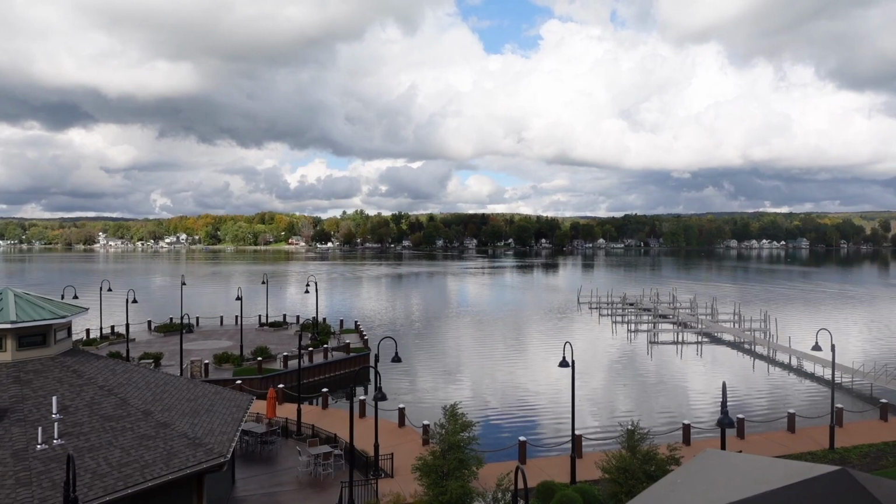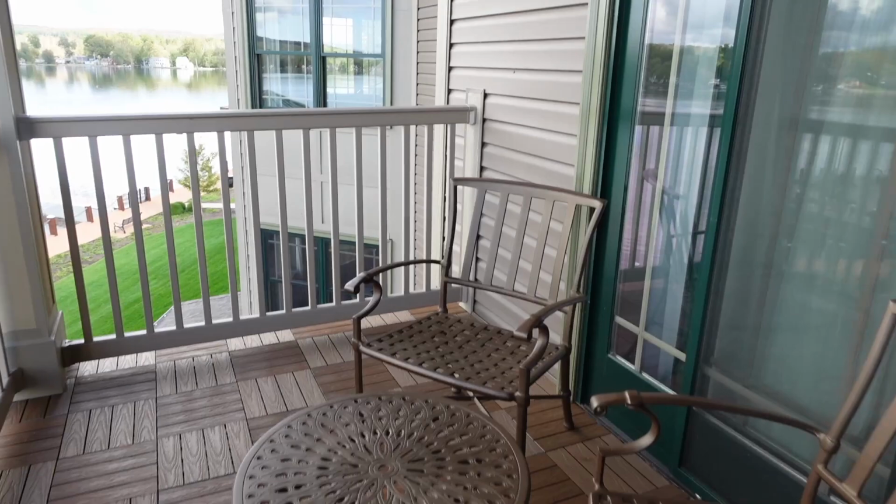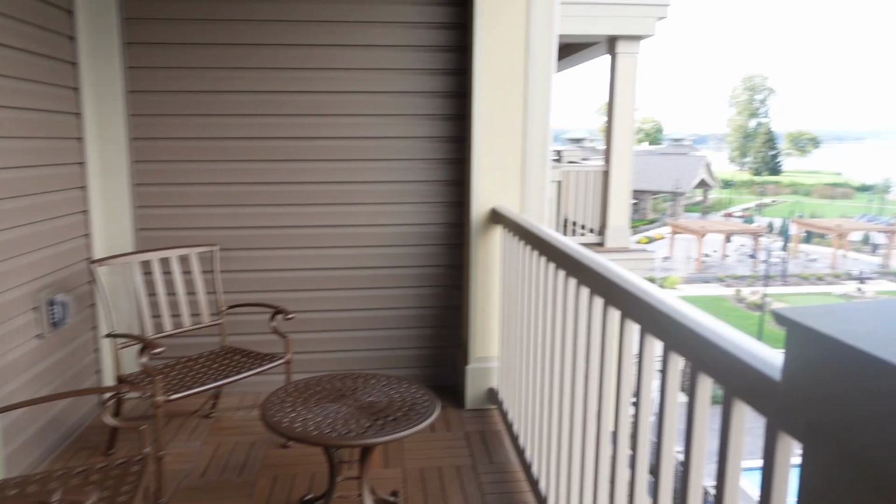It's actually a really nice day. It's not too cold, not too hot, a little overcast. And this patio is so spacious and so nice, isn't it? It's huge. But yeah, this is stunning.